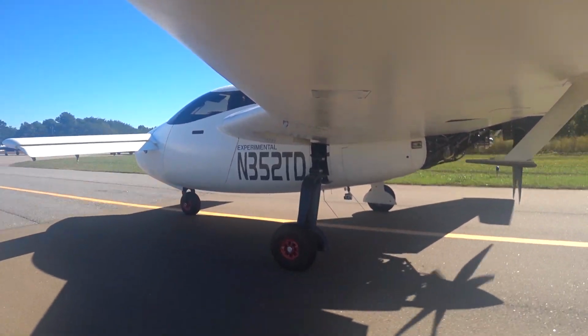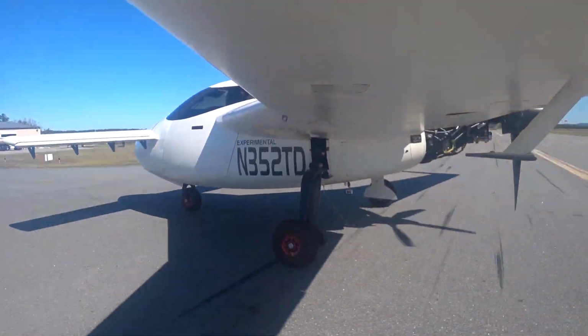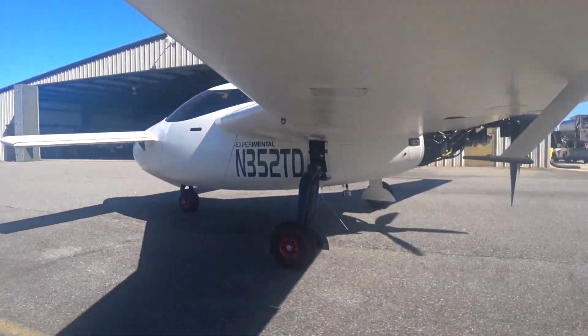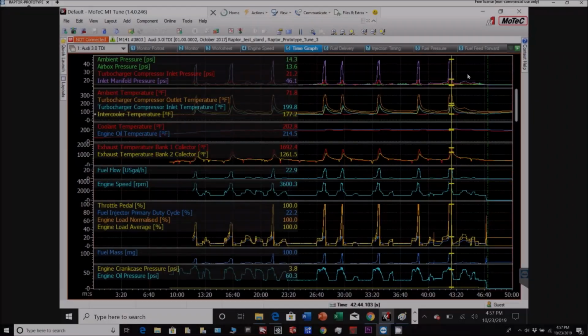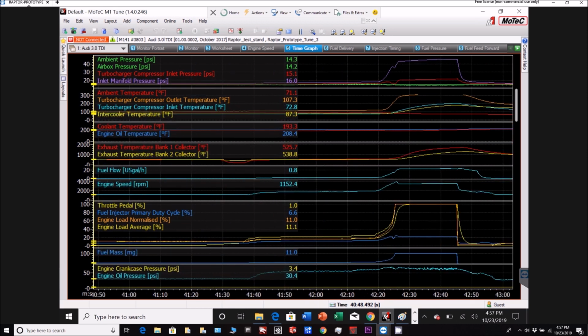Alright, so I decided to give you guys an extra video this week, mainly because taxi testing like this generates a lot of video, and I didn't want to have a 45-minute or hour-long video on Friday. So here's what the run looks like from today, or the runs. I did lots of them. And I'll just zoom in and we'll just show you the last one just so you can see how the power was being delivered there for the last run.